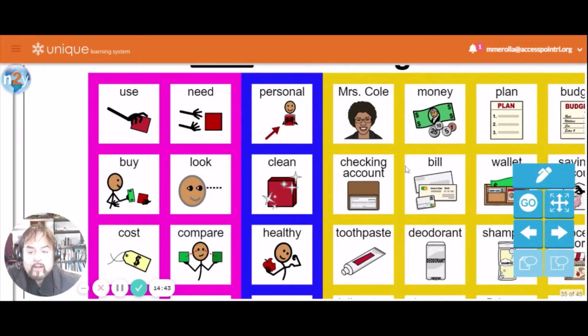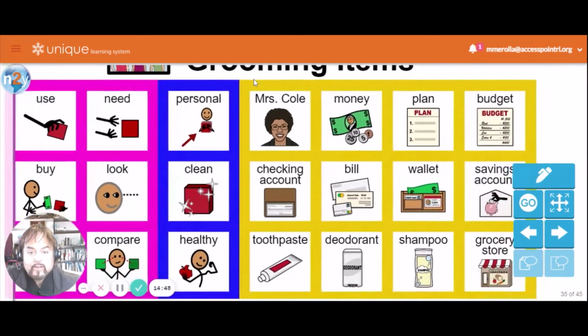Okay, here we are at the communication board. And here's a picture of Mrs. Cole, their teacher. Here's a picture of somebody looking. Look. Here's a picture of clean represented by a sparkly clean block. Here's a picture of money, dollars and cents. Here's a picture of a plan.